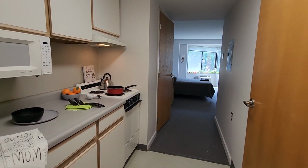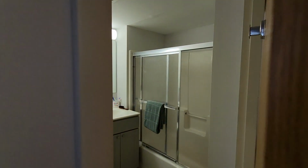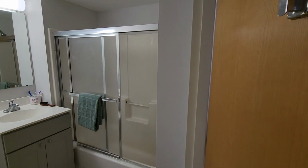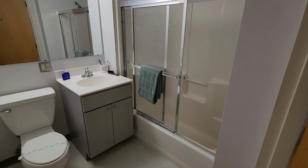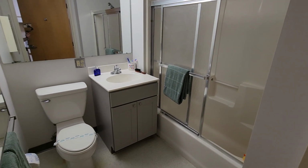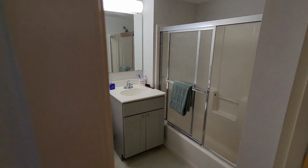Across from the kitchen is the bathroom for the apartment. Let's take a look in there as we're going by. So the bathrooms are basically the same shape and size here in Collegetown Center. So we've got that full-size tub shower with a sliding door. This one does have a newer vanity. There's a toilet and there is a medicine cabinet over there on the wall, and a couple of towel bars as well.